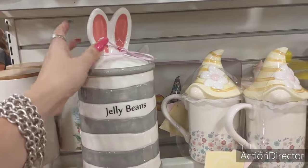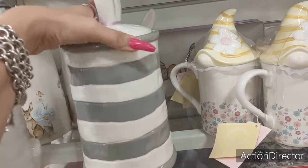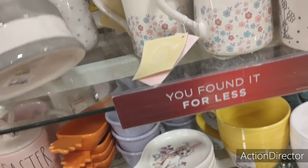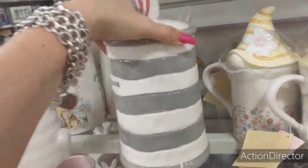So, I wanted to show you this. This is very farmhouse, and I don't know, I like it in a weird way, but it just would not fit with my color scheme. This is gonna be $19.99. Yeah, you're not coming home with me. All right, let me move your little ears.